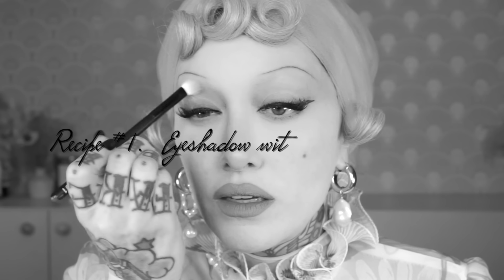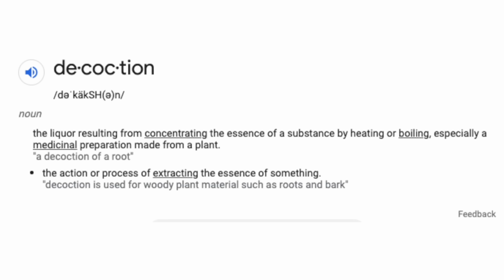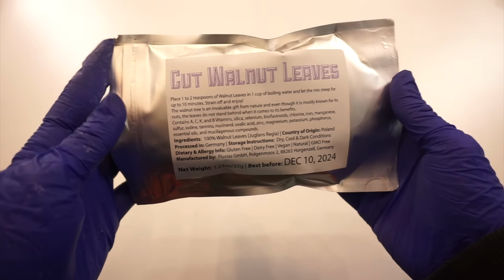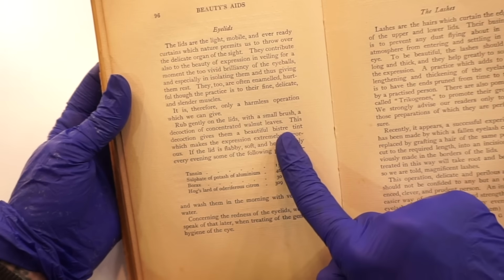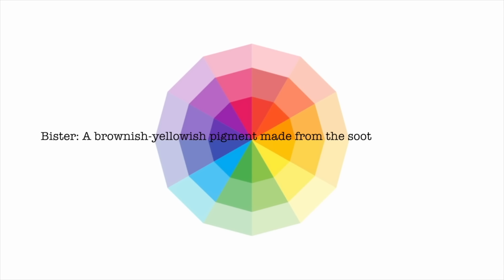Okay, let's get into the very first recipe, and this one is for eyeshadow. We are going to make eyeshadow using walnut leaves. So this recipe is quite simple. You actually just make a decoction of concentrated walnut leaves. What a decoction is, basically you just boil water to get the essence of whatever the product is, in this case walnut leaves. Now it mentions that this decoction gives them a beautiful bistre tint. So I had to look up the definition of this word, and it's pronounced bistre. It's a brownish yellowish pigment made from the soot of burned wood.